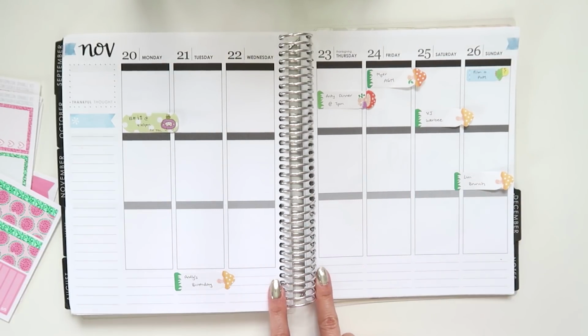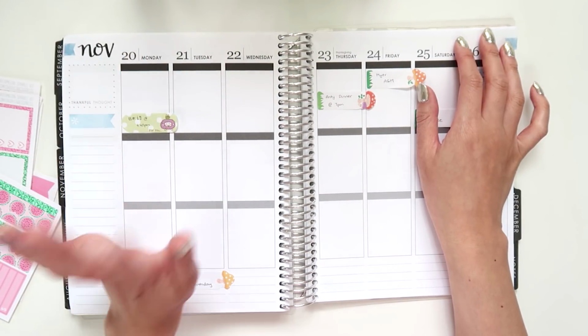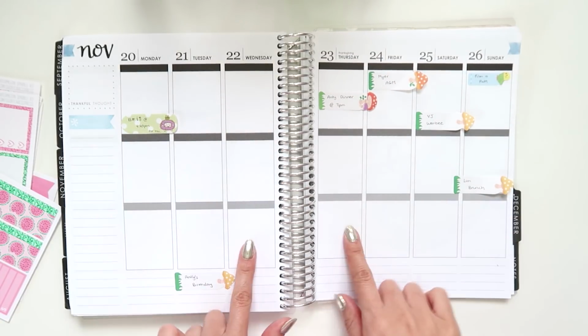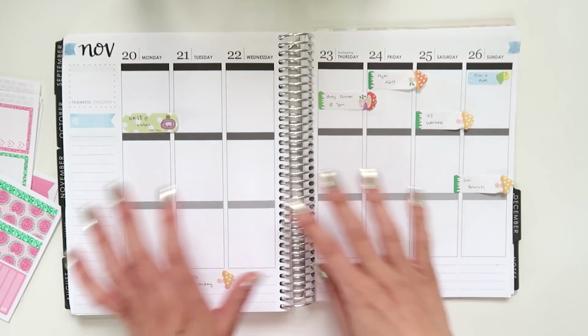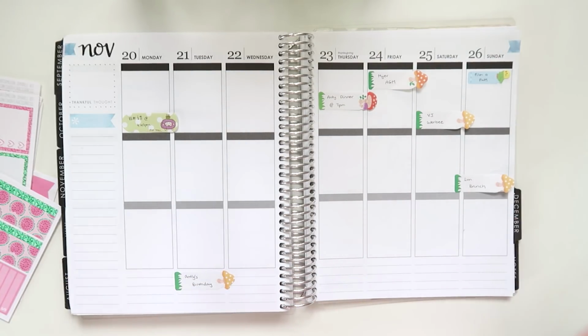So as always, I'm going to start with the bottom strips. I'm going to do the date covers as well, since this kit does come with date covers. And I think I'll do the strips, and should I do the activity boxes? I think I'm going to skip the activity boxes this week. I'm still going to use them, but I'm going to scatter them so they're not all cohesively at the bottom. So I'll do all that and I'll be right back.